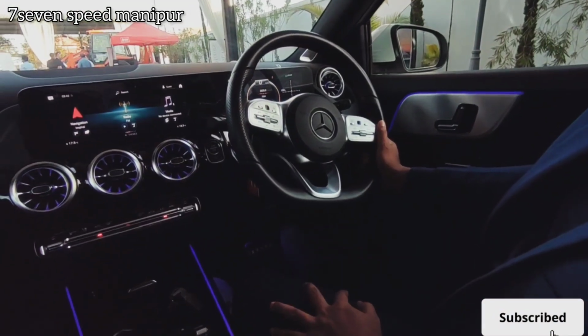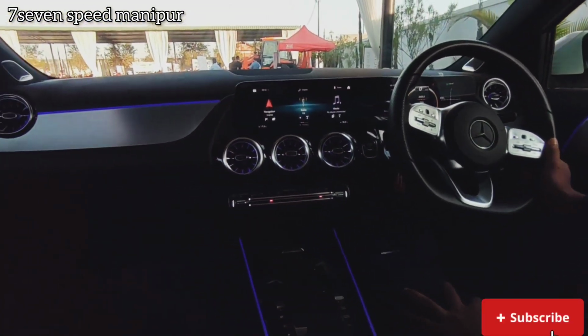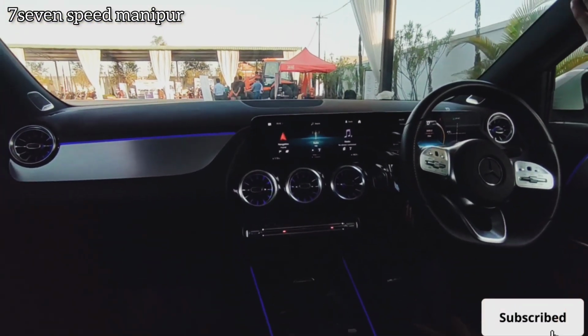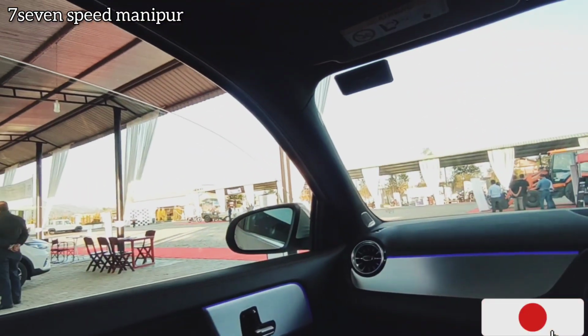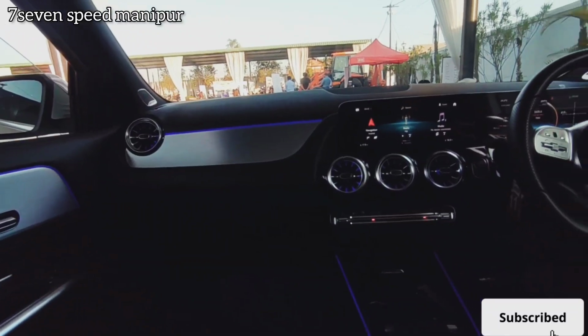And how many airbags are in this? 6 airbags. When it comes to Mercedes-Benz, safety is a must. So airbags are there, airbag is here, airbag is here. 4 in the front and 2 in the back.